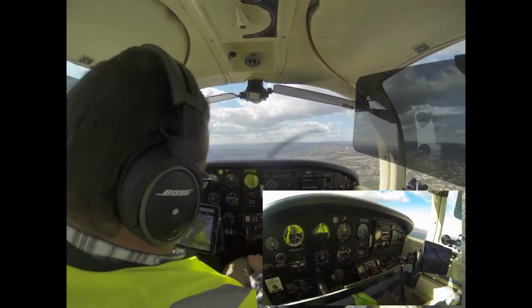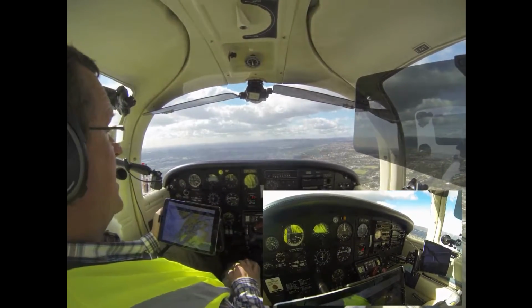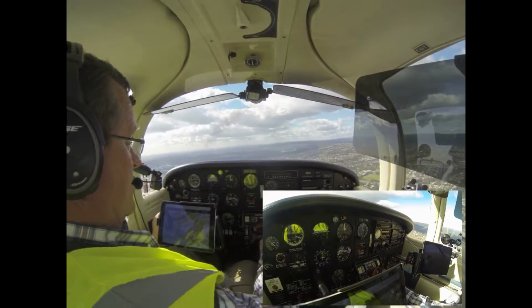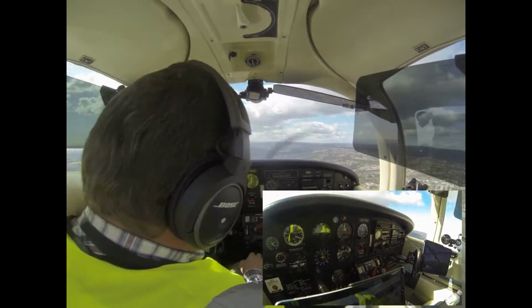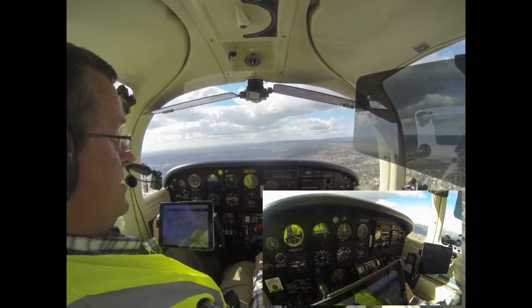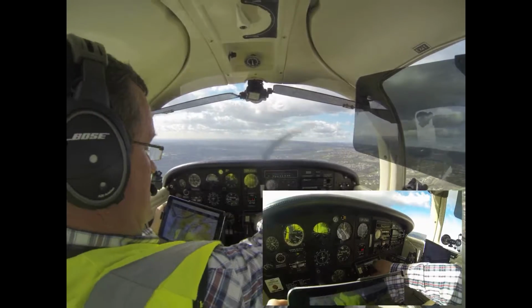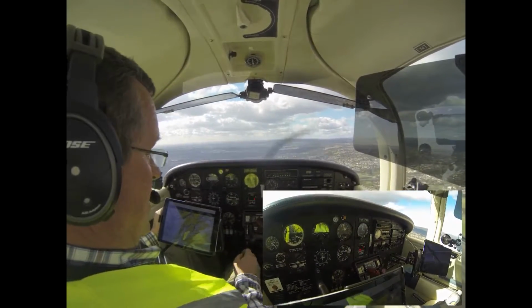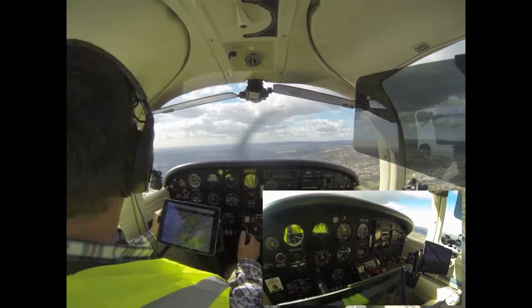Air brakes are off, undercarriage is down, mix is rich, fuel pumps on. Forgot to do that at 500. Okay, brakes are off, mix is rich, fuel pumps on, fuel pressure's maintained, fuel selected to the fullest tank, which will be our left tank on this occasion, and fuel pressure's maintained, hatches and harnesses all secure.